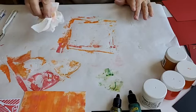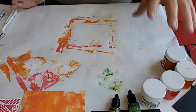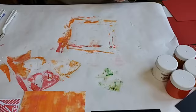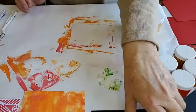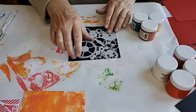Now, another thing that I'm going to show you today is some blending and some mixing. And especially since Valentine's Day is coming up, you might be thinking about making a masculine card. I've got a little steampunk stencil that I know you're going to love.